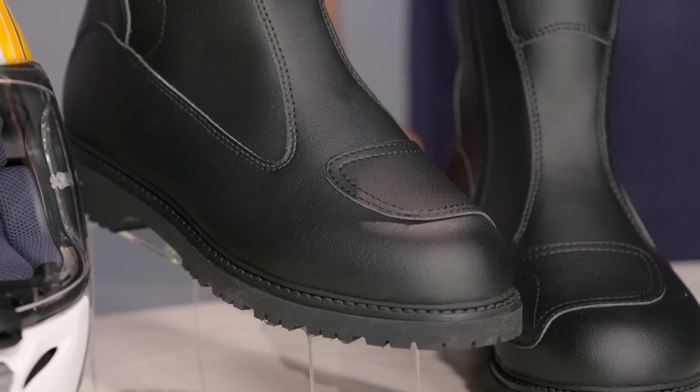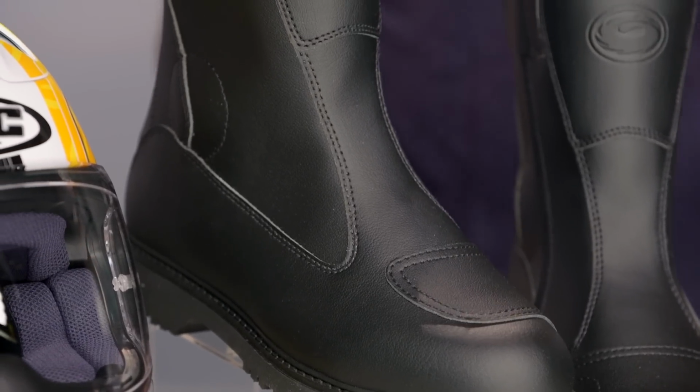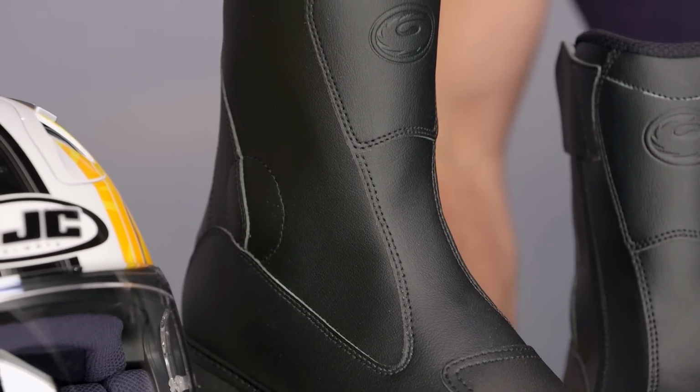Go check it out, watch a detailed breakdown video, but again, it will work very well in many multi-season riding scenarios for lots of different styles of riding, whether you're riding pants or under jeans.